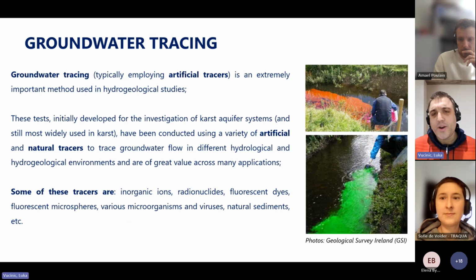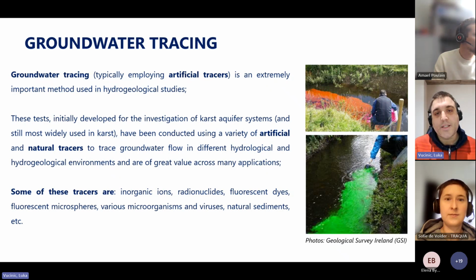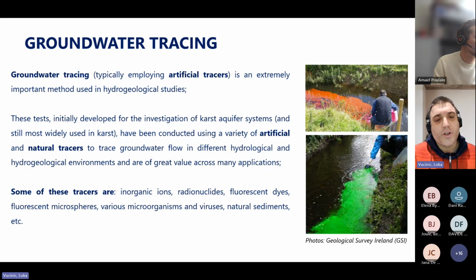So as you all know, before we start with the main part of the talk, we need to put some foundations in place. Many of you will already be aware of groundwater tracing, but it is extremely important in various disciplines, though I will mostly be talking about hydrogeology, because that's what I am, primarily a hydrogeologist. We use a range of tracers, usually artificial ones, but we also use some natural tracers, to trace groundwater flow in different hydrological and hydrogeological environments. These techniques and approaches are also of great value across many other applications not necessarily linked to hydrogeology. Let me mention just some of these tracers.